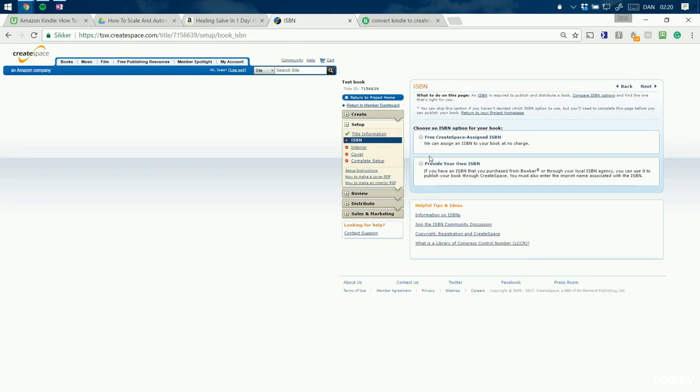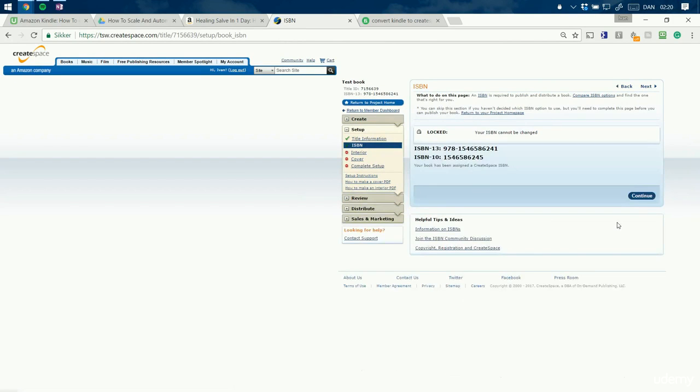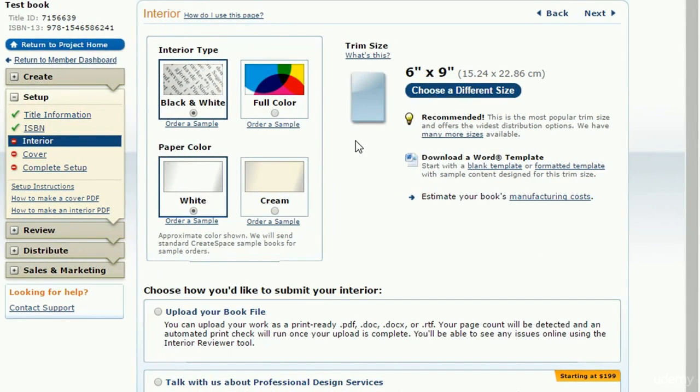Okay, next page, you just press free CreateSpace assigned ISBN. They will do that for free. No need to think about that. And press continue. Okay, here we are.